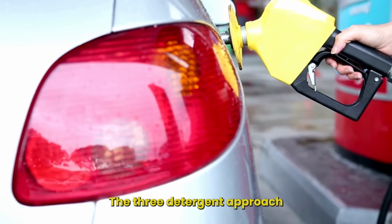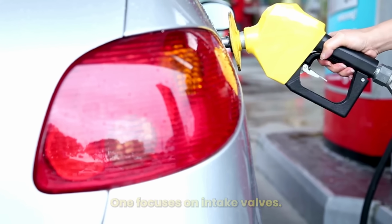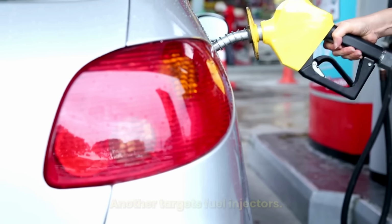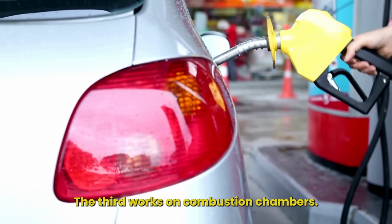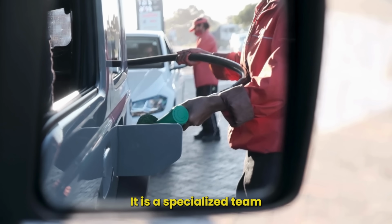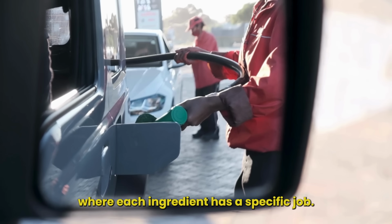The 3-detergent approach targets different deposits. One focuses on intake valves, another targets fuel injectors. The third works on combustion chambers. Translation, it is a specialized team where each ingredient has a specific job.